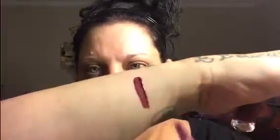So I'm gonna swatch this first one here called Dominatrix. Here I am smelling it. It kind of smells like a chocolate a little bit, but it has the doe foot. And I will start swatching here. I want it very pigmented, very glossy. I'm loving it so far. I'm trying to put them back. The next one we'll do Icon.